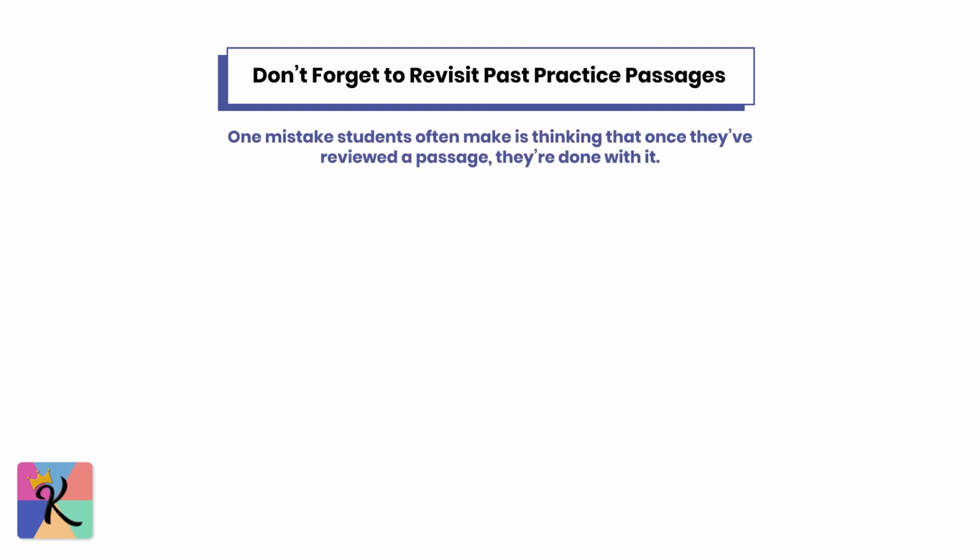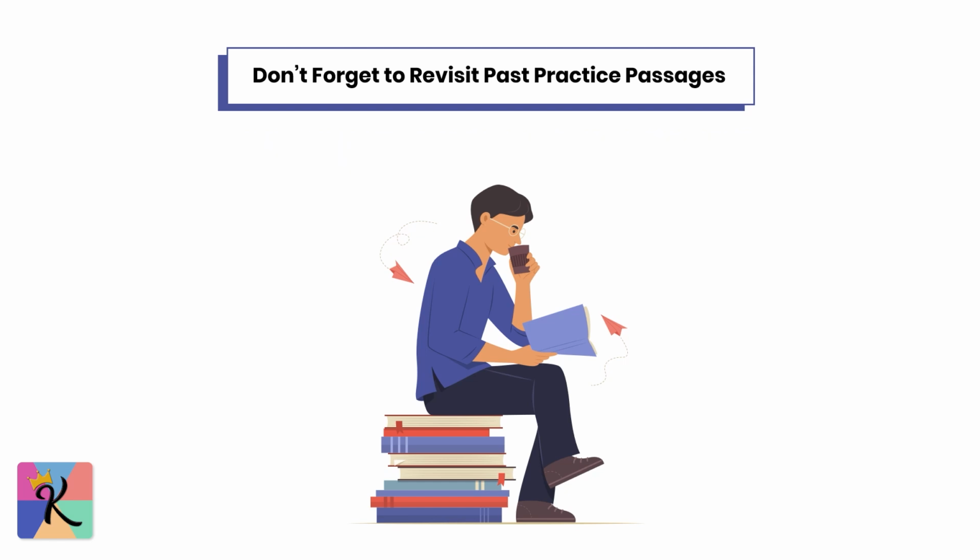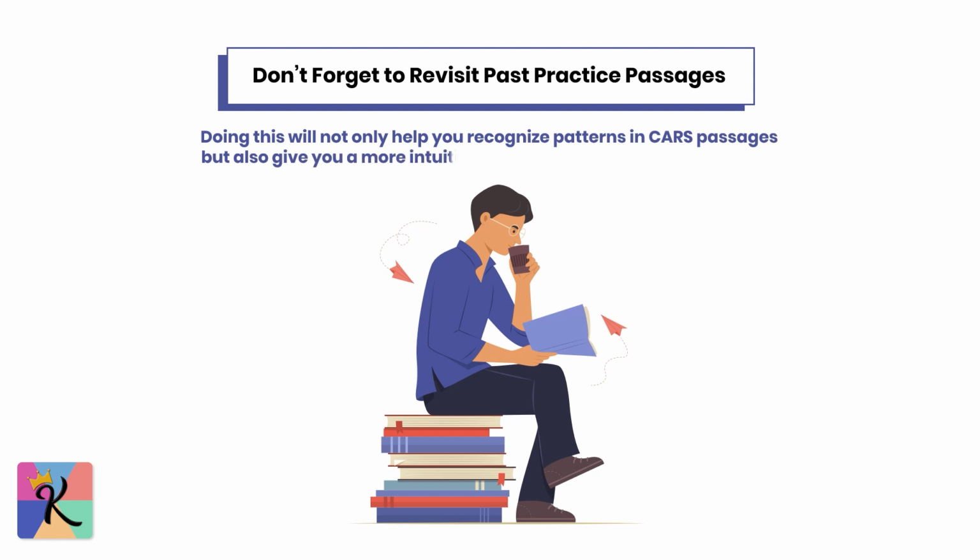Don't forget to revisit past practice passages. One mistake students often make is thinking that once they've reviewed a passage, they're done with it. But revisiting passages helps reinforce your understanding of the test writer's methods. Try to reach a level of familiarity where you can almost predict the questions that would come from each paragraph. Doing this will not only help you recognize patterns in CARS passages, but also give you a more intuitive sense of how the test writers think.